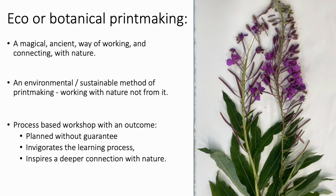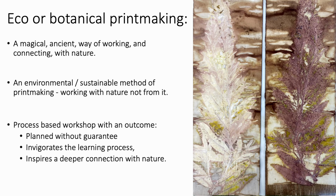So I just want to show you this image on the right. This is fireweed. It's one of my favorites, and I have expectations when I go to print with fireweed. However, those expectations are always tweaked. This is the fireweed print. It was a sandwich print, meaning that the fireweed was put in between two pieces of paper, rolled together, and on the left we have a fireweed ghosted print, and on the right we have a very vibrant print.